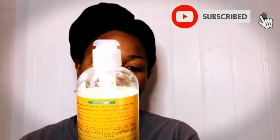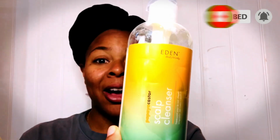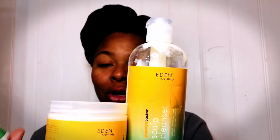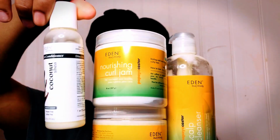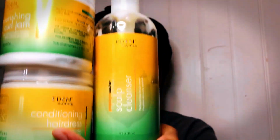Okay guys, I'm going to go ahead and just jump right into it. I did purchase the Eden Bodyworks Papaya Castor Scalp Cleanser right here. I also purchased the Conditioning Hair Dress, and lastly, the Nourishing Curl Jam. And this also came with it as well. It's just a leave-in conditioner from the Coconut Shea line, but we'll be focusing on the Papaya and Castor collection line today.